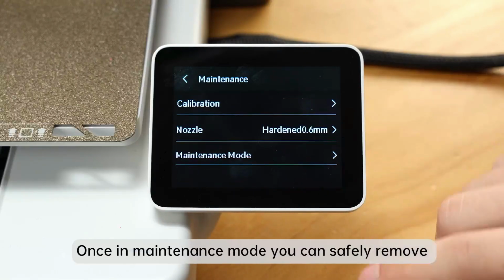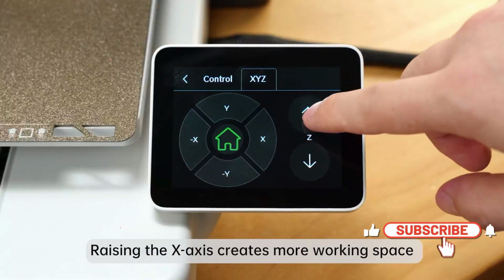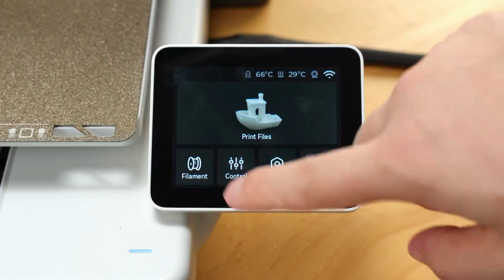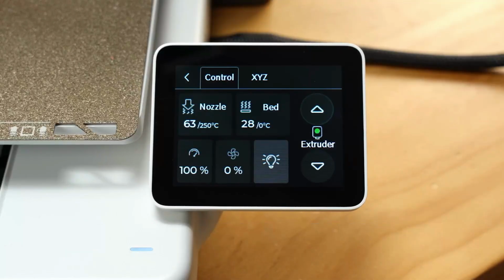High-speed precision. Experience unparalleled speed and precision with the Bambu Lab A1 3D printer. With an impressive acceleration of 10,000 millimeters per second squared, the A1 delivers blazing fast printing while maintaining exceptional accuracy and detail in your prints.